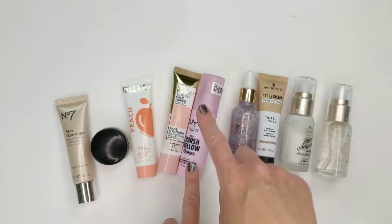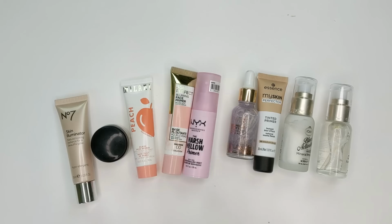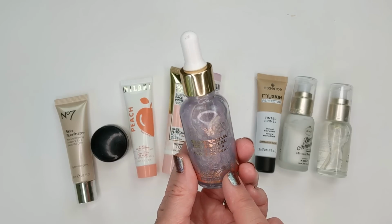But I do think this one also has a little bit more moisture than this one does. So there's definitely a trade-off. This one might be a good option in the wintertime. And then I have the Flower Supernova Celestial Skin Elixir.